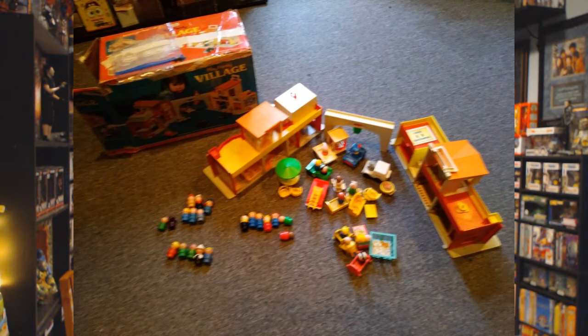In addition to those, from another thrift store, I also picked up the Play School Play Village, which is from, I believe, 1972, 1973, and there's a lot of extra pieces here. The village alone with the box is worth at least $100. I picked it up for $30 at a thrift store. It was a great price. There's probably about $150 worth of parts and pieces all together. So that was a great find.